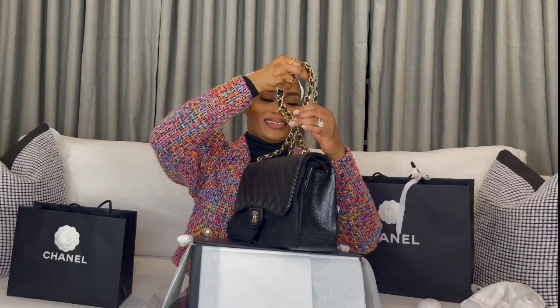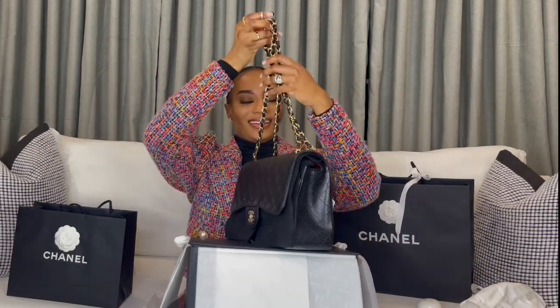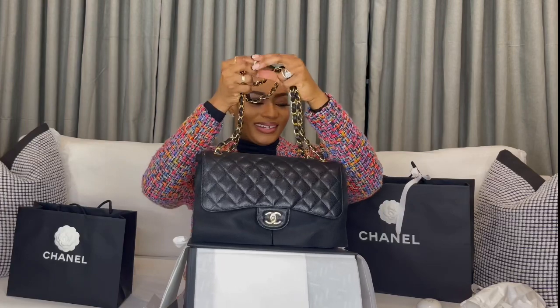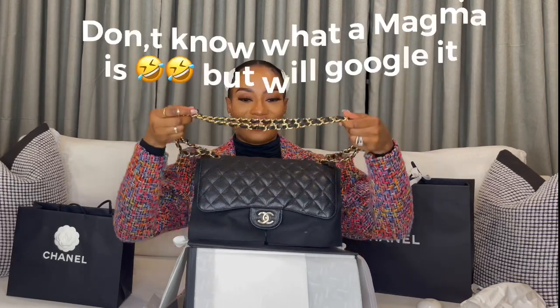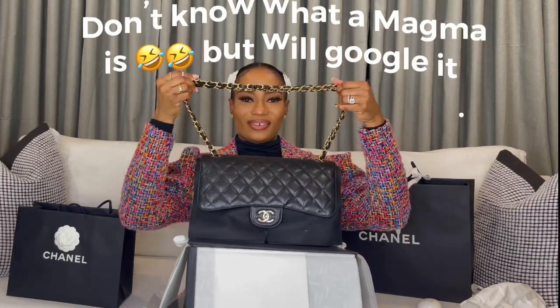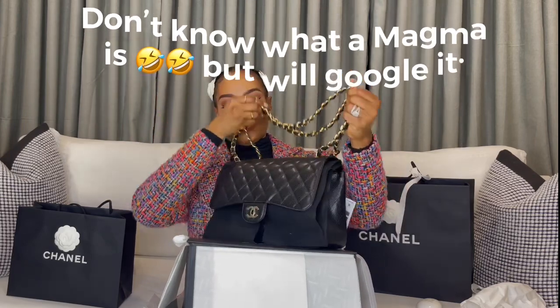Oh my goodness. Oh, look at this gold hardware. Do you see this? Can you see it? Look how beautiful it looks. Yeah, it looks like magma. Yeah. Look how beautiful it looks. Okay.